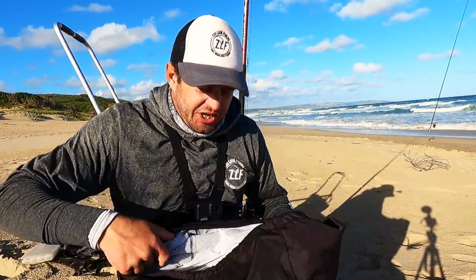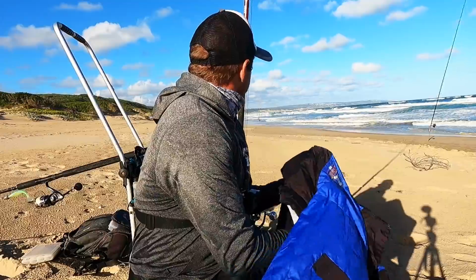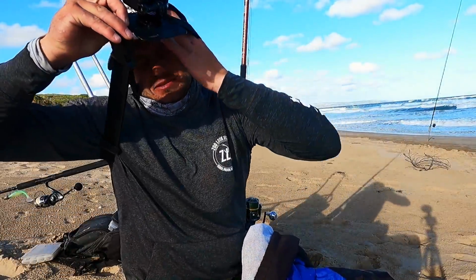Breeze is getting chilly. I just want to get my jacket on. It was wet from the wading and stuff, so now the sun is coming out again. It's okay. I always forget to take the GoPro off the chesty.